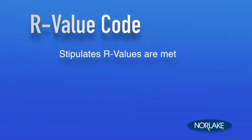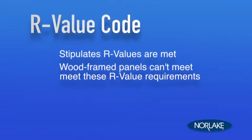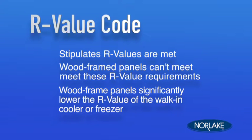The current code does not ban any insulating materials. It only stipulates that R values are met. Wood-framed panels cannot meet these R value requirements. Wood-framed panels significantly lower the overall R value of the walk-in cooler or freezer.